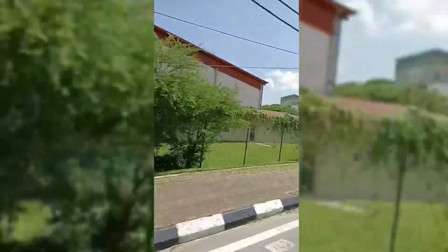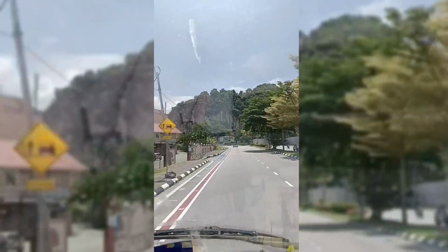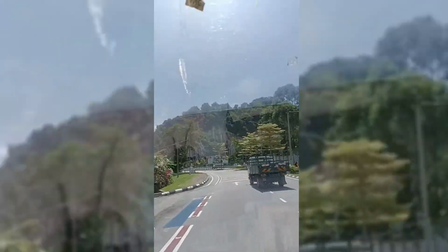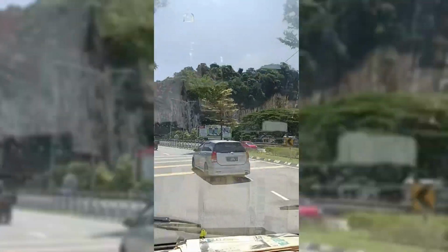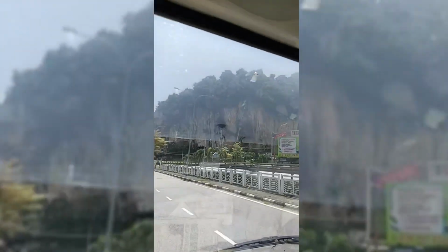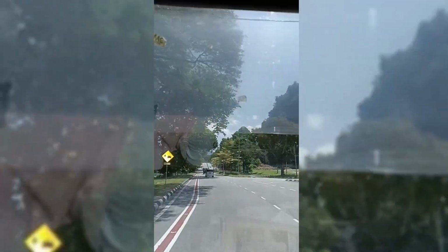We pass by this big park in the city called Taman Dr Sinnivasagam, and it is very big because of the big trees and lots of green inside. We used to come here to do some brisk walking, some exercises, even some jogging and some photo shoots and videos.